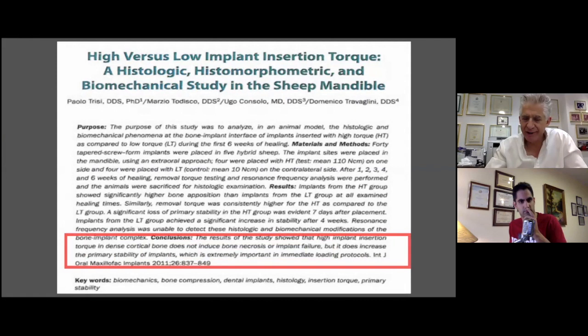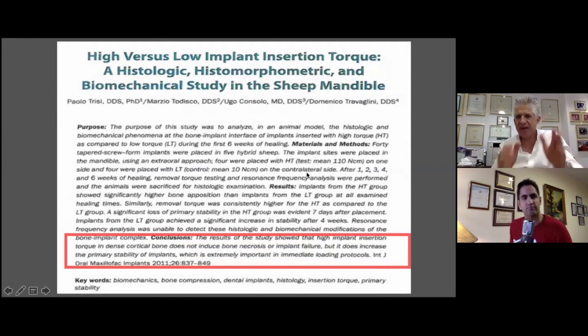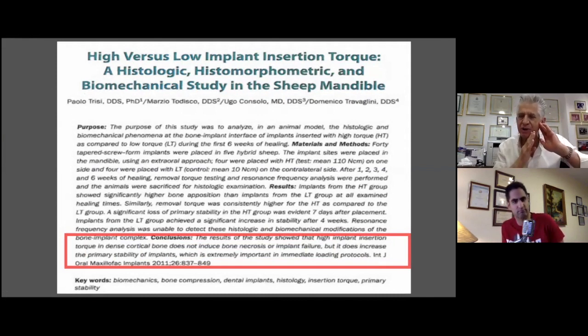So just to clarify something about very high primary stability. Is it a problem if we have very high primary stability? No, it's not a problem. Paolo Trisi, he's one of the world authorities on primary stability. And in this study of his, where he placed implants on the one side of a sheep mandible at 10 Newton centimeter primary stability insertion torque, other side insertion torque value was 110. So 10 Newton centimeter, 110 Newton centimeter.